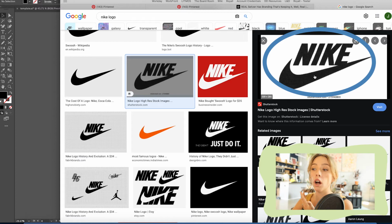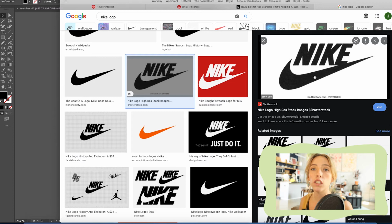And that's traditionally what I think of as a logo, something that has both a logo mark and a logo type together. It's not necessary at all, but in my opinion, when I'm working with brands, I'm thinking about scale. I'm thinking about growth. Maybe not where they're at right now, but where they could be in the future.